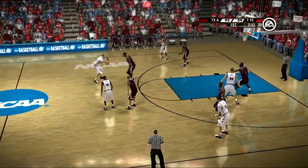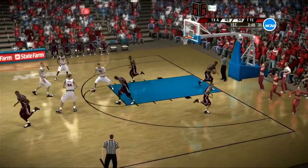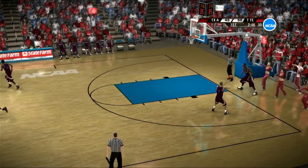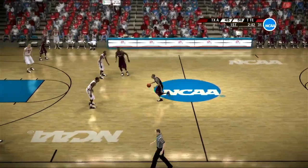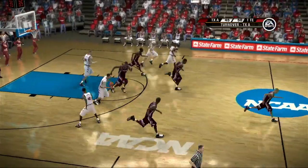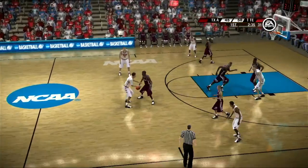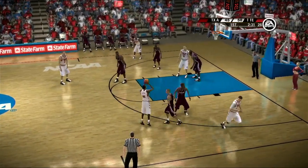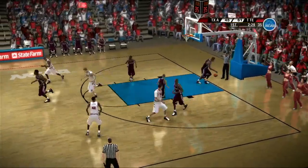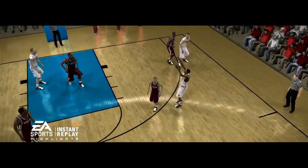They'll work it around the arc. Jumps in. And he scores despite the hack. Picks off the lazy pass. They'll work it around the perimeter. He puts up the three ball. He buries it. Let us show you the replay on that one.